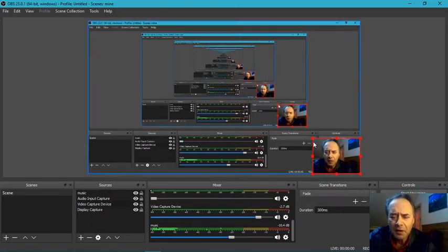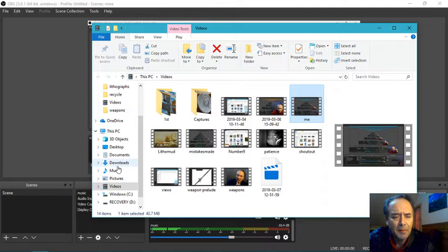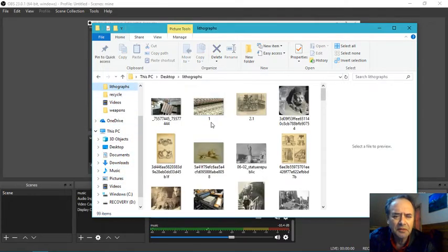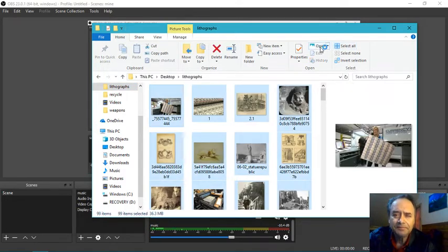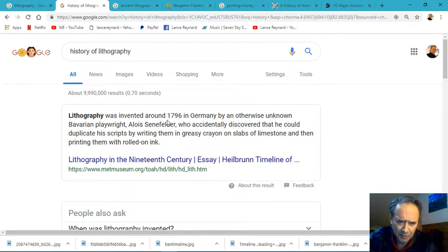And today I began to work on my downloading, and as usual got semi-distracted and into an entirely other mindset because I was working on lithography and the details of printing. When you look up the history of lithography, it was invented around 1796 in Germany by an otherwise unknown Bavarian playwright, Alois Senefelder, who accidentally discovered that he could duplicate his scripts by writing them in greasy crayon on slabs of limestone and then printing them with rolled-on ink. Okay, he accidentally discovered that.